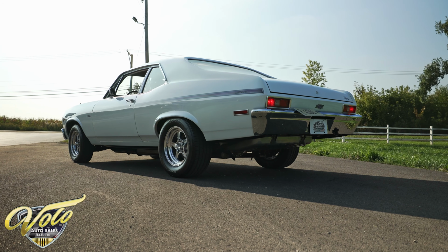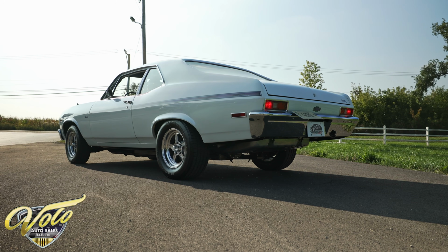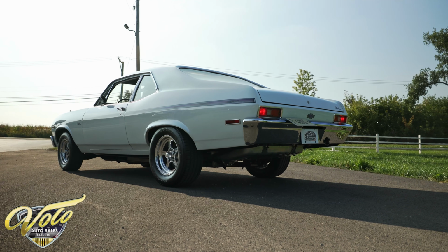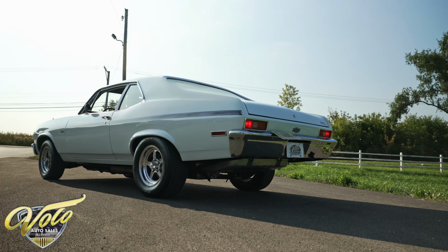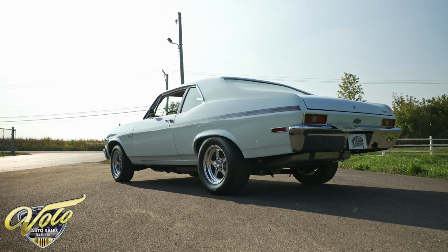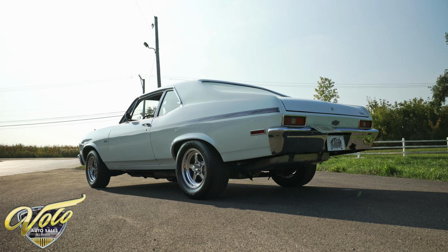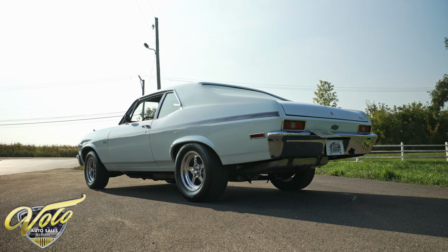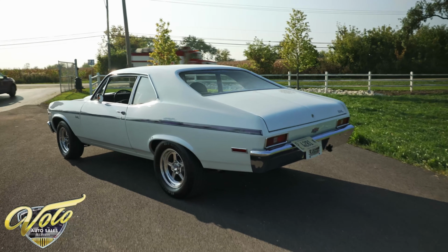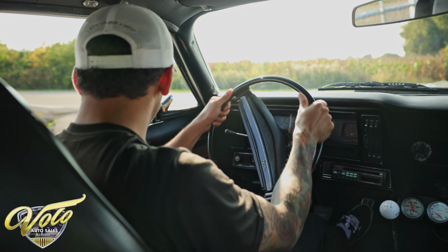Now it does have the Holley Sniper electronic fuel injection system on it, so sometimes you might have to prime it a couple times if it's pulled out or it's a cold start. Listen to that 383 rumble. Now that sounds like a muscle car. All right, guys, let's take this Nova around the block, see how she does.